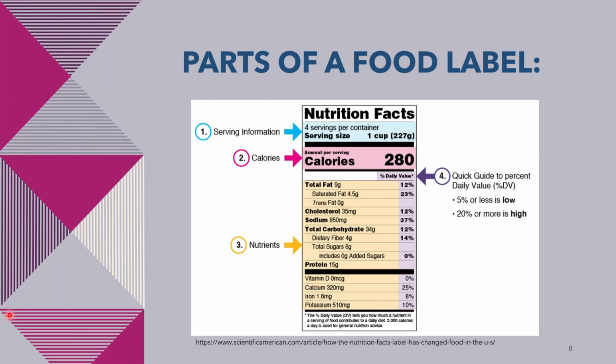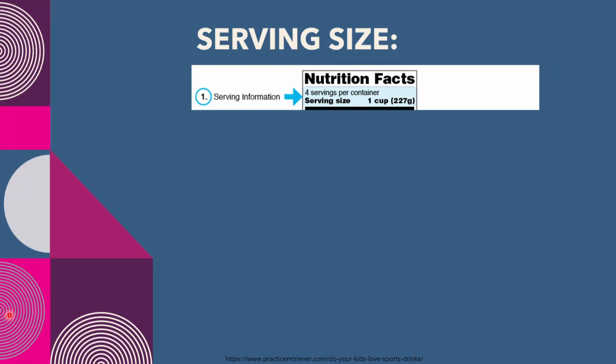So let's go through the different parts of a food label. I'm going to have an example on the screen if you want to follow along with whatever package you have with you. This is not a label for anything in particular. It's just an example, but it does give us a good breakdown. I'll be talking about all the different parts of the food label. All right, let's start with serving size.